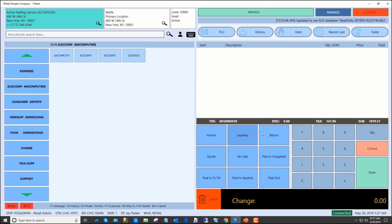The different transaction types that are here. At some level, all POSs are the same. They'd have to do a basic set of transactions, and we can do all of those. But in addition to those, because we're tied to Acumatica, we can do special orders or layaways or laybys with the layaway button.